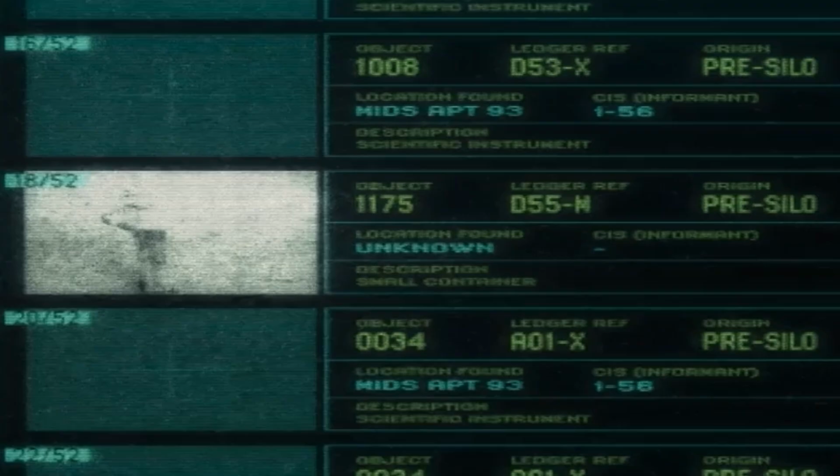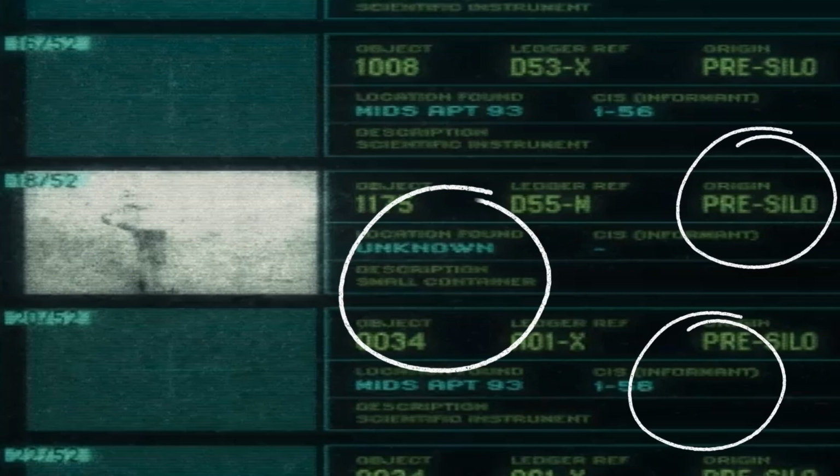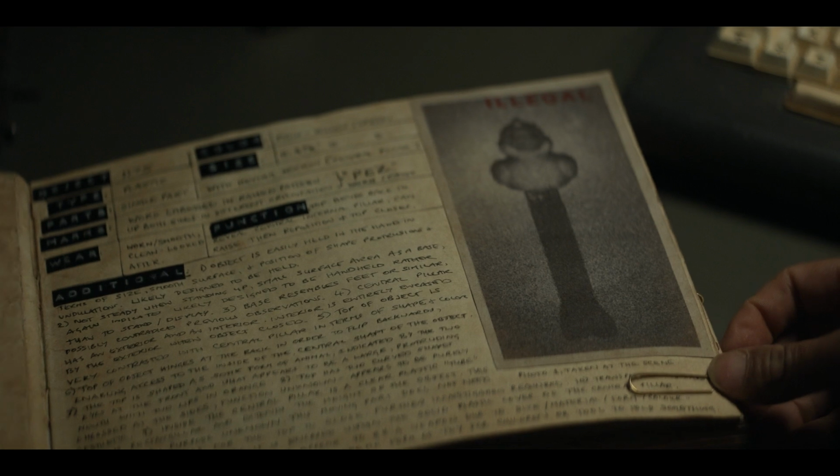The Judicial Relic Database offers information like whether or not an object was pre-silo, if an informant was involved, and the classification of said relics. The Pez dispenser itself is Object 1175, so we can assume there are at least 1,000 such relics in Judicial's possession. In addition to the computer database are these journals.